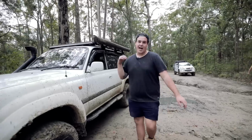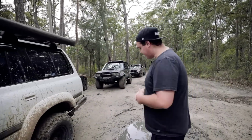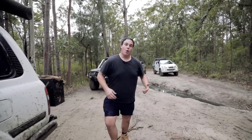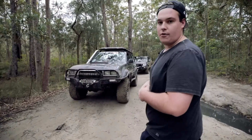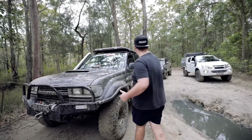Coming up the back, we've got Nathan DeBono in his 80 series as well. This thing is amazing. He's a fabricator by trade, so all the bar work on this thing he's done himself. It's a 1HZ turbo. It's got a whole lot of nice fruit in it. I mean, look at this thing, 35s, 3-inch lift. What more do you want, really?